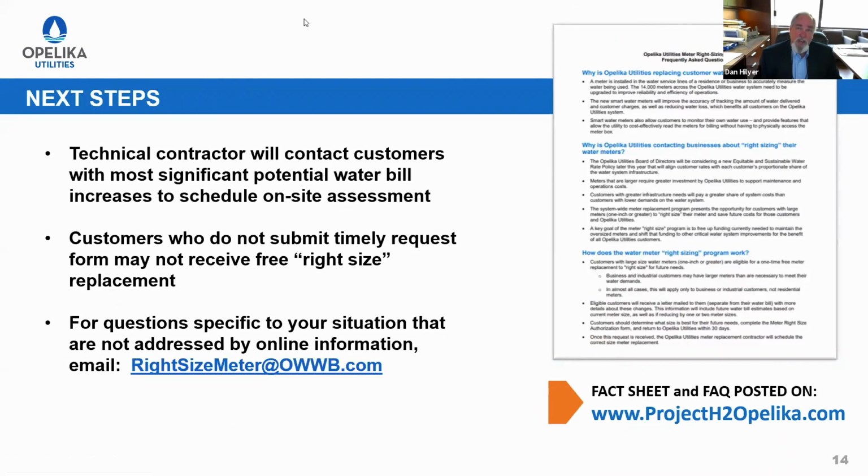Again, remember, if you don't submit this in a timely fashion, you may have to pay to have your meter right sized. If you get this to us within 30 days of receiving the packet that you'll receive later this week or first part of next week, we can right size your meter free of charge to you. It won't cost you anything.